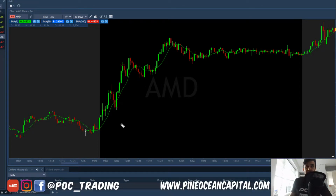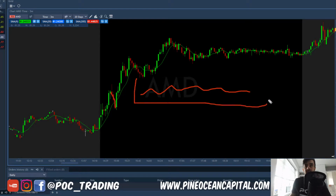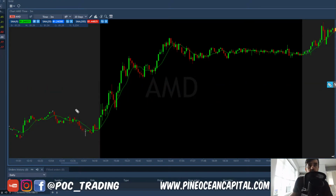So the safest entries, as you can see, this green line here is the 9 SMA, simple moving average. As soon as price comes back to this level, it acts as support. This works on uptrends and on downtrends. You don't want to be trying to buy or short when the market is in a flat range, in a consolidation mode. So this is the safest entry.